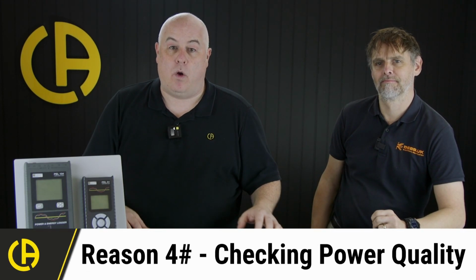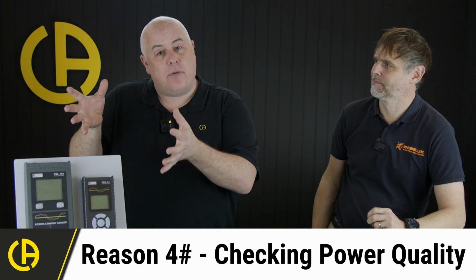So in our countdown of the top 5 reasons to use a power and energy logger, reason number 4 is to check power quality. These loggers aren't power quality analyzers, so they don't really capture the very fast events like fast transients and inrush currents, but they will do the very basic and actually the most common forms of power quality. So for example, looking at things like voltage stability, Dave.